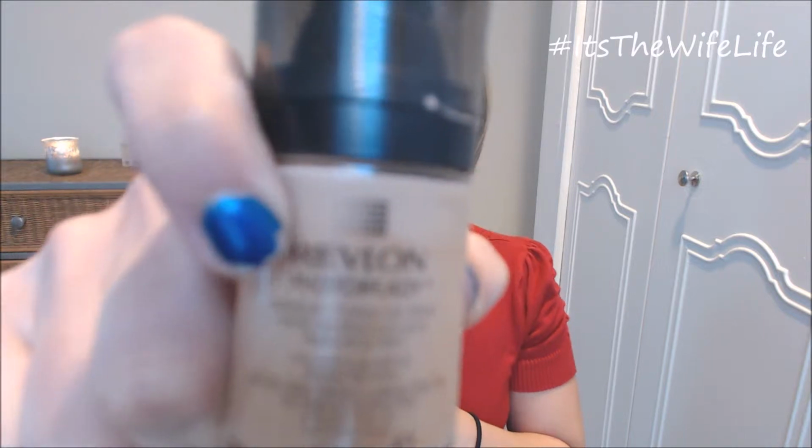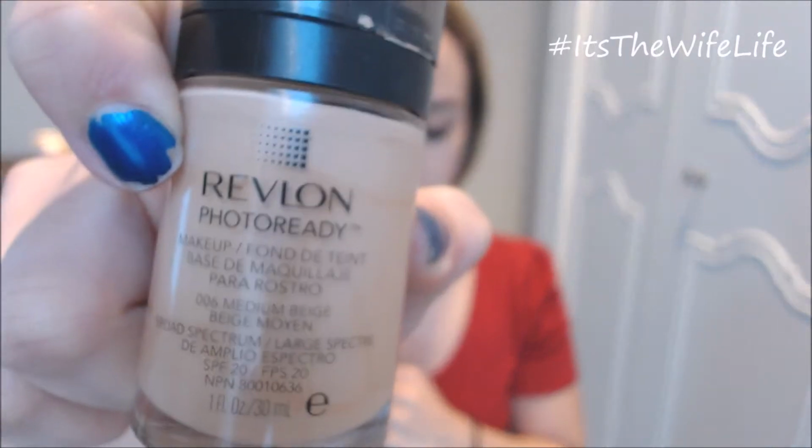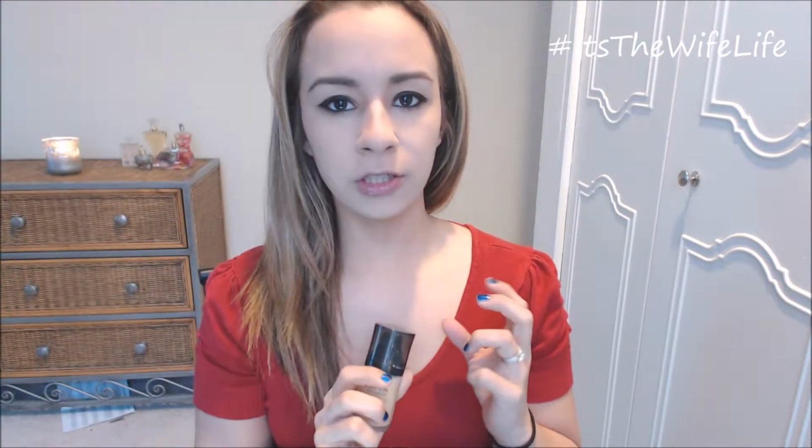So the foundation that I've been using a lot is the Revlon PhotoReady foundation. Don't mind my nails. I feel like this foundation doesn't really get a lot of the recognition that it should get. It leaves a pretty dewy finish, but not too much. I personally do set it with a setting powder because, as you guys may know, throughout the day my skin gets oily.